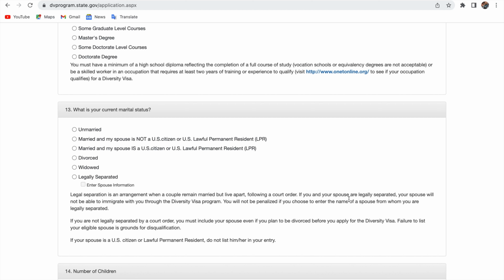If you and your spouse are legally separated, your spouse will not be able to immigrate with you through the diversity visa program. You will not be penalized if you choose to enter the name of a spouse from whom you are legally separated. If you are not legally separated by a court, you must include your spouse even if you plan to be divorced before you apply for diversity visa.